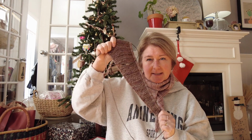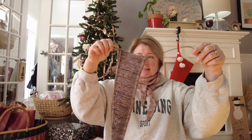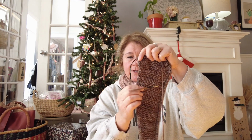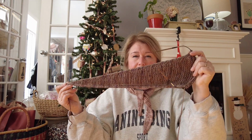It's a really great color, a nice neutral. So I just cast this on yesterday, so you can just fly through it. If you need a good mindless knit, you have to keep track of when you're increasing and then you decrease, but it's easy. And I think what a beautiful gift this is for someone to receive.